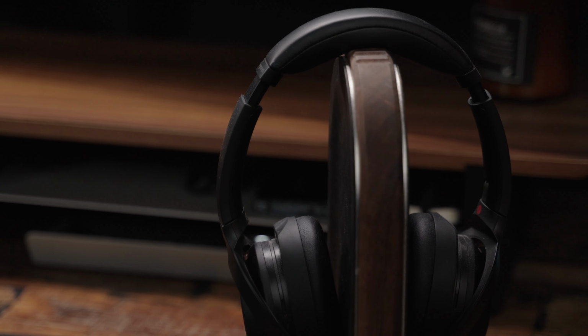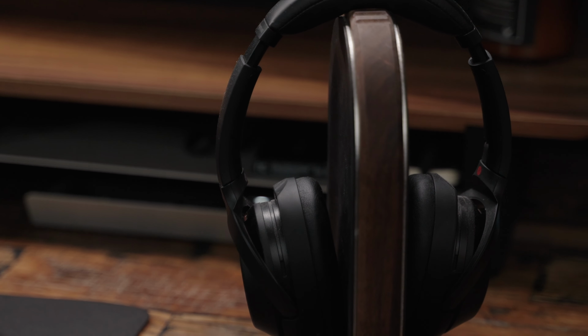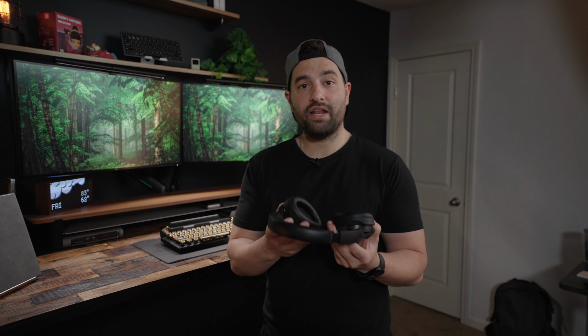Every once in a while though, you're not in a position where you can play music out loud, or you just want to have a little bit more control over what you're hearing, and for that I'm using the Sony XM3s as my headphones. These are quite outdated at this point, but they have been so good to me. They are some of the best noise canceling headphones on the market. And when I say that, I'm talking about the XM series, not specifically the XM3s.